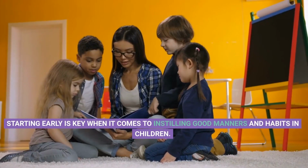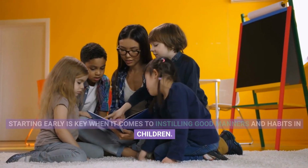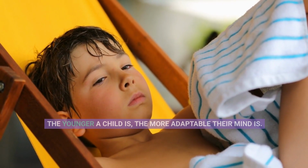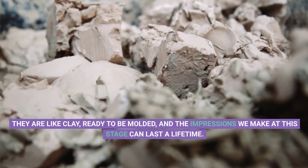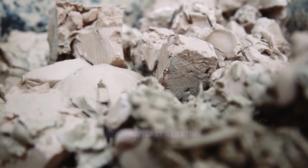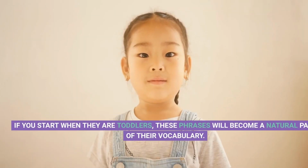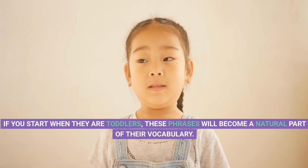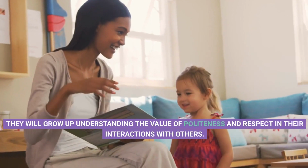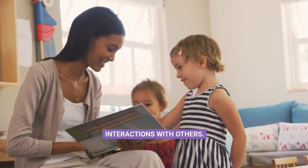2. Start early. Starting early is key when it comes to instilling good manners and habits in children. The younger a child is, the more adaptable their mind is. They are like clay, ready to be moulded, and the impressions we make at this stage can last a lifetime. Imagine teaching a child the importance of saying please and thank you if you start when they're toddlers. These phrases will become a natural part of their vocabulary. They will grow up understanding the value of politeness and respect in their interactions with others.